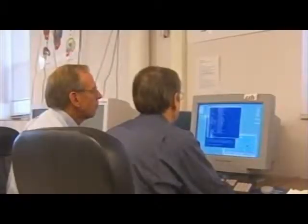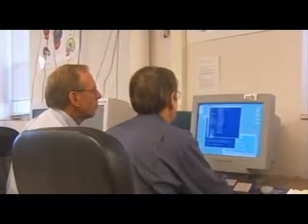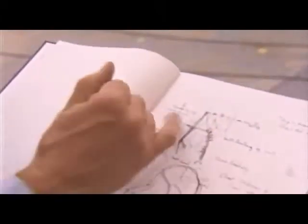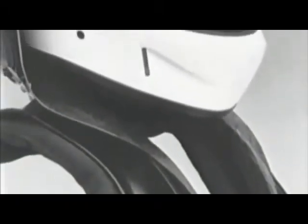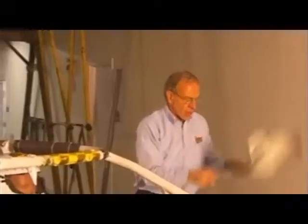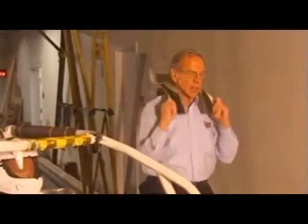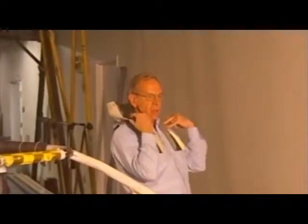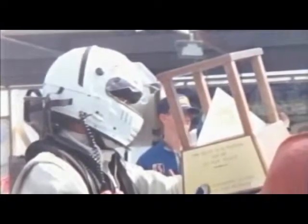Hoping to protect drivers from basilar skull fractures, Dr. Bob Hubbard began tinkering with a full head and neck restraint system in the early 1980s. He settled on a bulky shoulder brace with tethers running to the helmet of the driver. The device then and still now is put on from behind, and it sits on the shoulders while the driver's driving. Hubbard called his invention the Hans device. Hans stands for head and neck support.